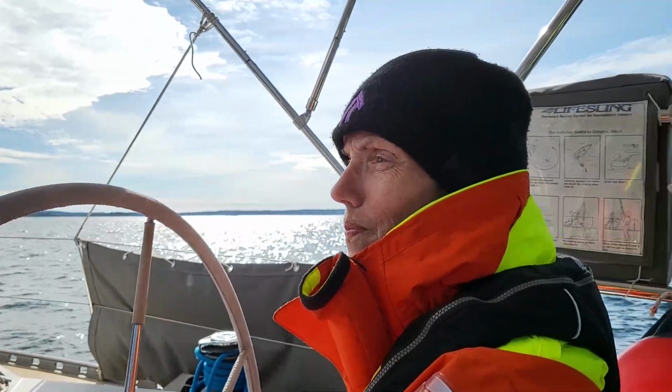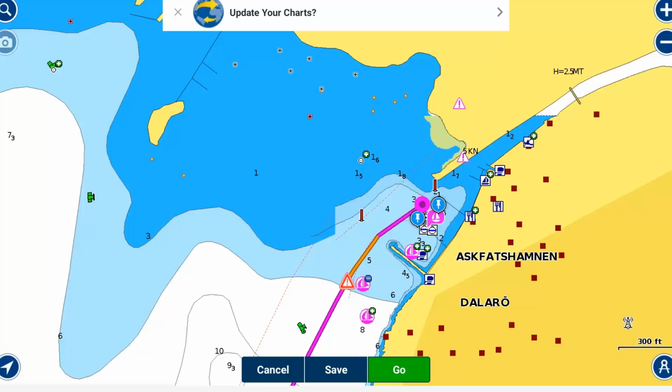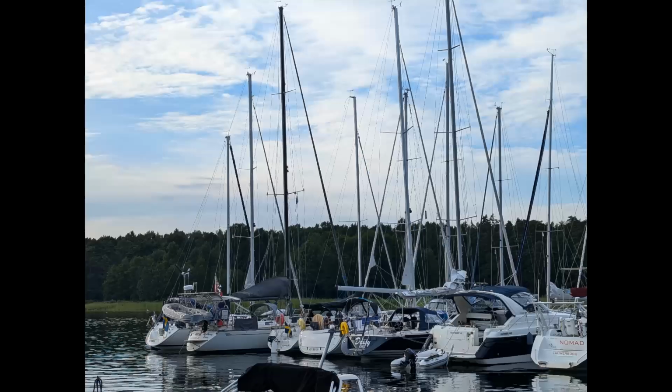The strong winds arrived, but we were comfortably tied off in a well-protected marina, leeward of a highland, and relaxed. Dalarö has a very nice pizza restaurant, another historic bistro, and we ate well for a couple of days.